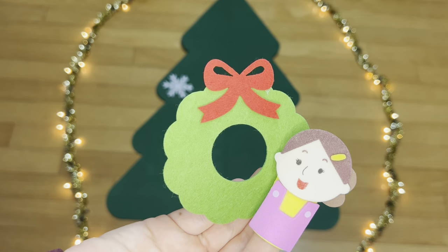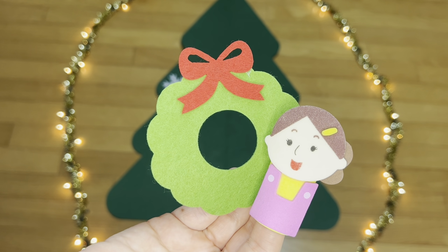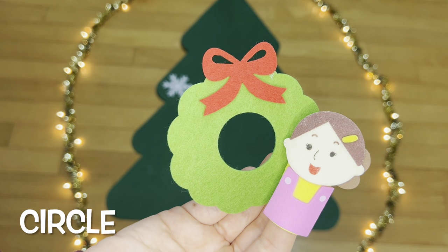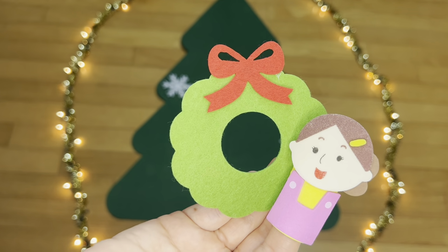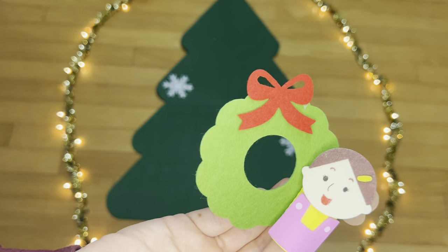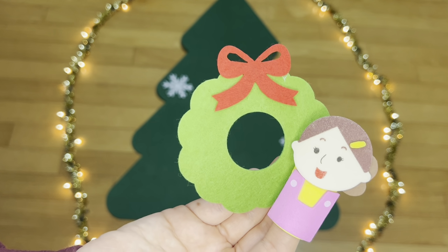Our next ornament is a wreath. Have you seen these on doors? They're in the shape of a circle, and a circle is never ending. It goes round and round and round, just like God's love. And that's what wreaths symbolize, God's love. Let's put them on the tree.